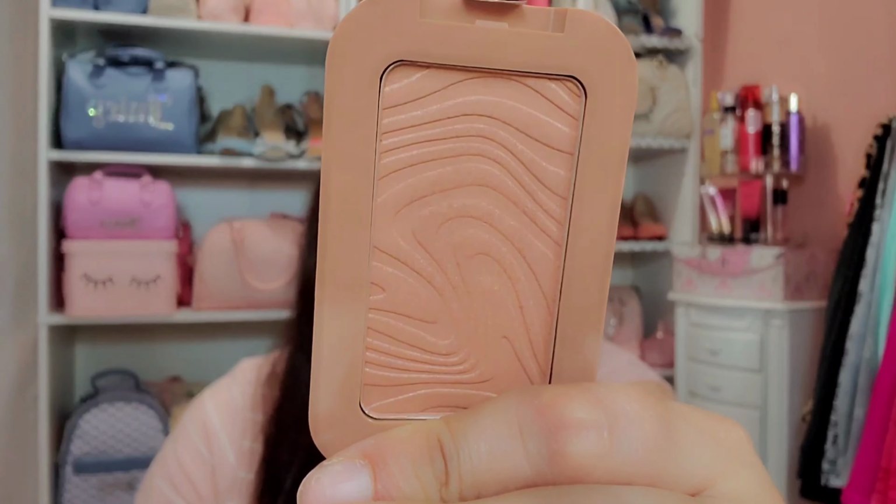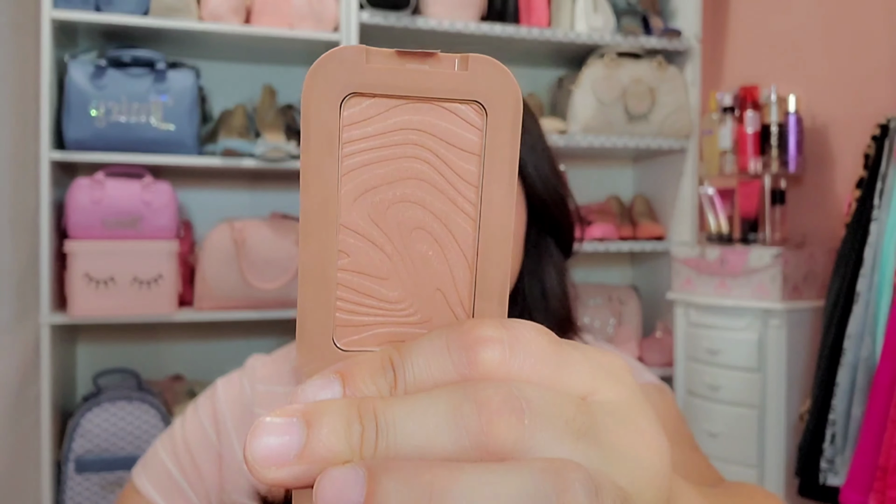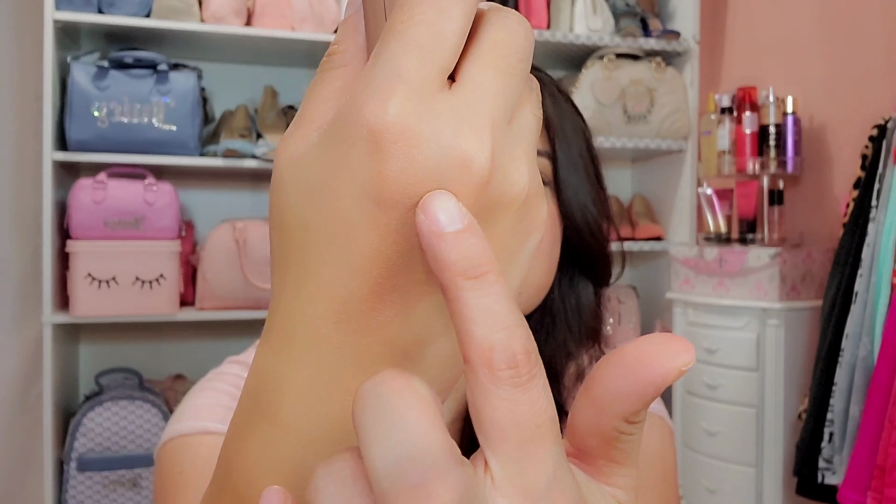in the packaging, it looks more like a milk chocolate brown, but I felt that when I put it on my skin, it gave off a little bit more of a red tint. I don't know if you can see, it gave off a bit of a red hint, so like a red brown, which ended up working with my skin, but I was expecting it to be more of that true milk chocolate brown.